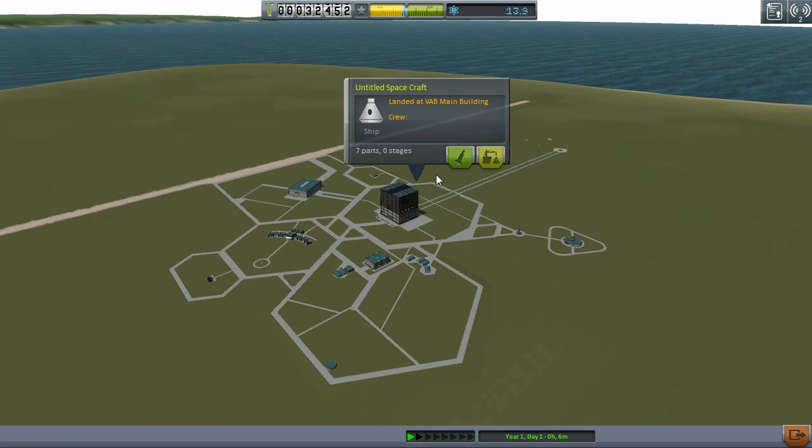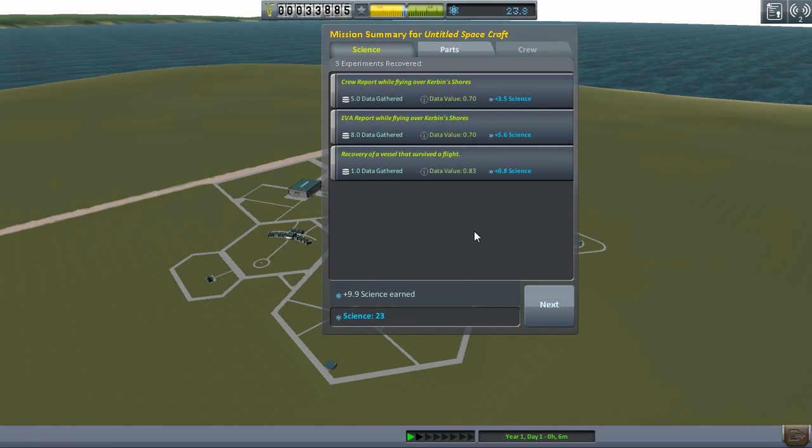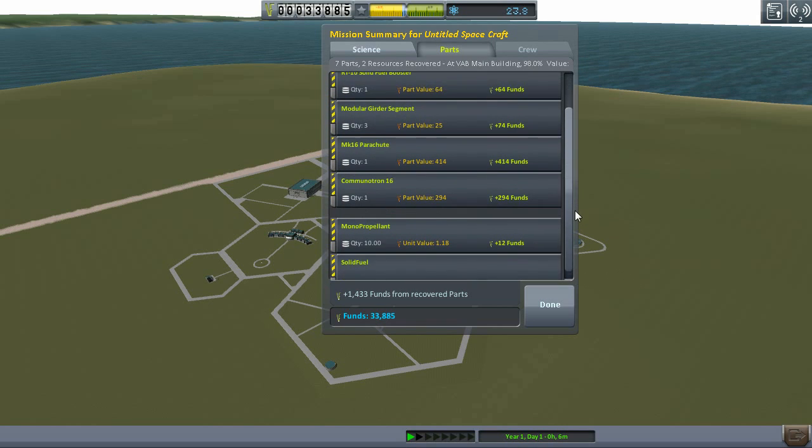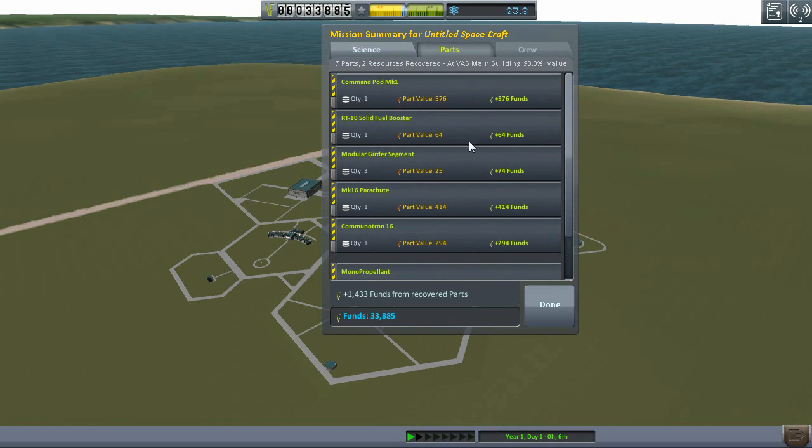We also need to recollect the ship that we left on top of the VAB, which is returning us 9.9 science. And, okay, since we were at the main VAB, since we were on top of the building, we get a 98% return of our funds for everything that we didn't use. So everything sans the fuel we use to go up and come down, we get a 98% return on that.